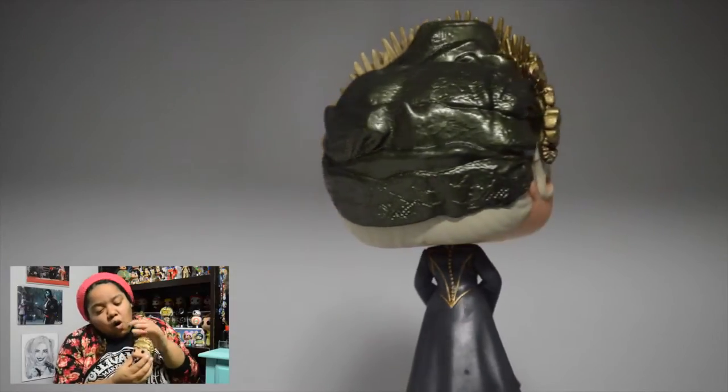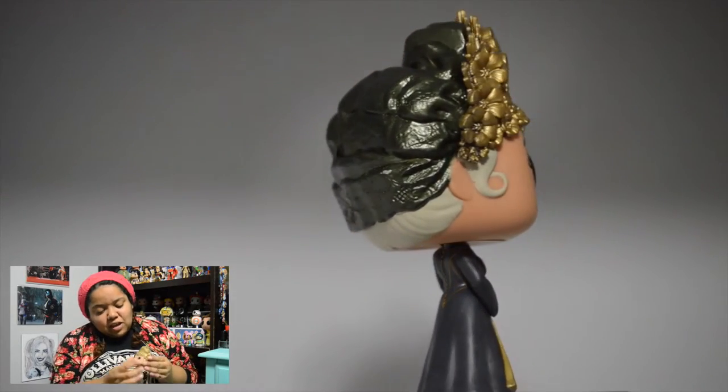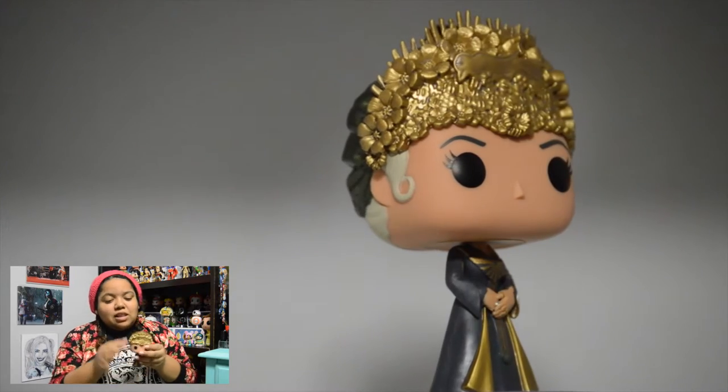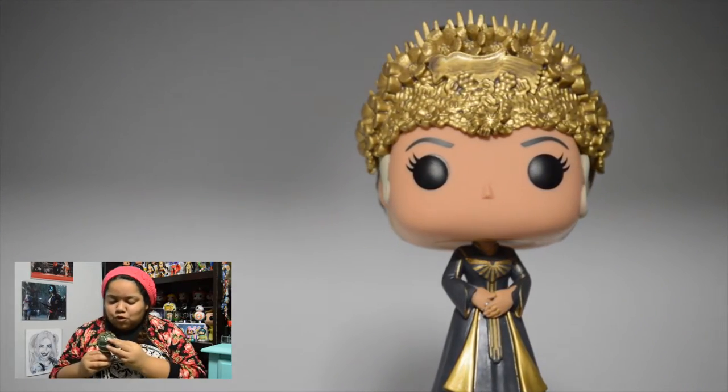She's number 6 in the Fantastic Beasts line. Goodness, she looks so cool. The detail in this pop is just incredible. Her headpiece has all of the gold that she has. It has like a little bird right there, a bunch of gold roses, and the little spikes at the top. It's incredible. In the back, it has this beautiful shade of green, and it has all the folds that her headpiece does.